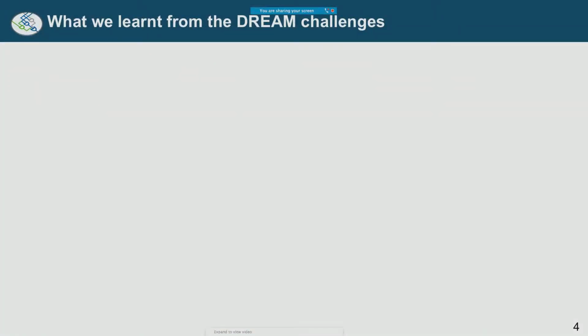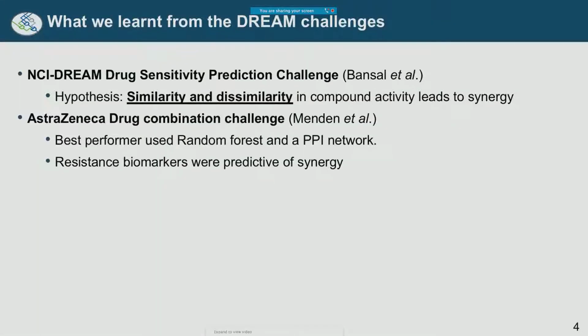And what we learned so far from the DREAM challenges on the drug combination subject: in the first drug combination challenge, the NCI DREAM drug sensitivity prediction challenge, the overall idea is that similarity and dissimilarity in compound activity lead to synergy. That's one of the main findings in this challenge. And in the most recent one from AstraZeneca, the one this project is based on, the best performer used random forest and the protein-protein interaction network. They also found that resistance biomarkers were predictive of synergy.